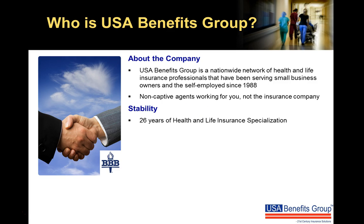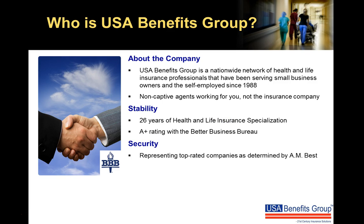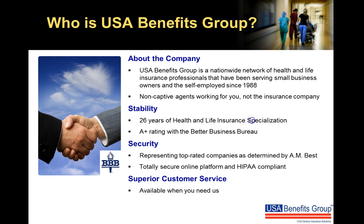We're a very stable organization. We've been around for over 26 years, specializing in health and life insurance. We're very, very proud of our A+ rating with the Better Business Bureau. We do represent all the top-rated companies as determined by AM Best, and we have a totally secure online platform that's completely HIPAA compliant. That means it protects your personal information and your privacy. Also, we pride ourselves on superior customer service. We're going to be available, if and when you need us.